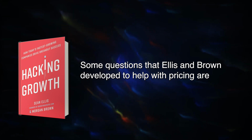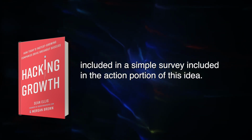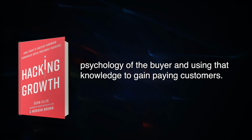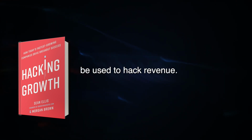Some questions that Ellis and Brown developed to help with pricing are included in a simple survey included in the action portion of this idea. Once the survey is completed, the next step is to delve into the psychology of the buyer and using that knowledge to gain paying customers. There are 6 areas of the buyer psychology that can be used to hack revenue.